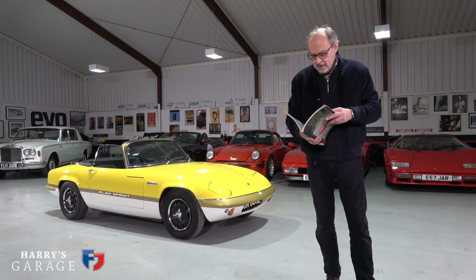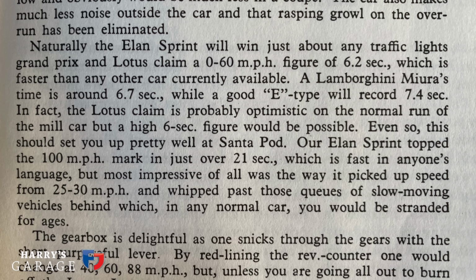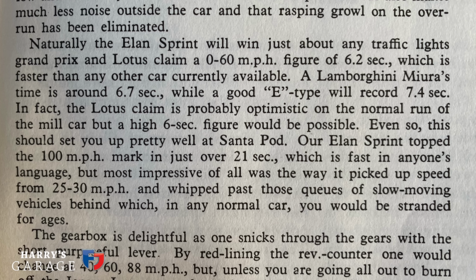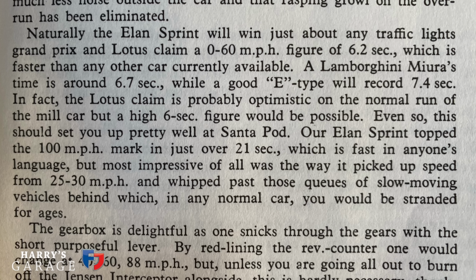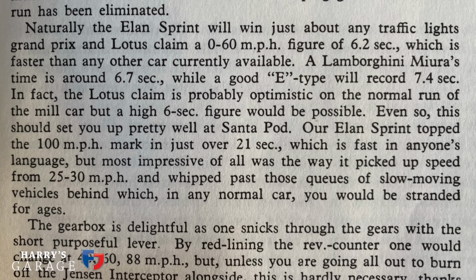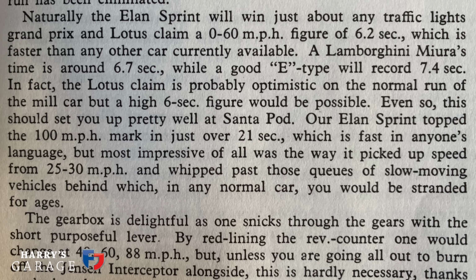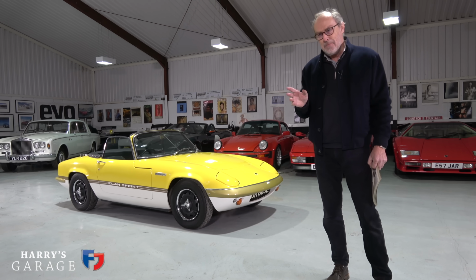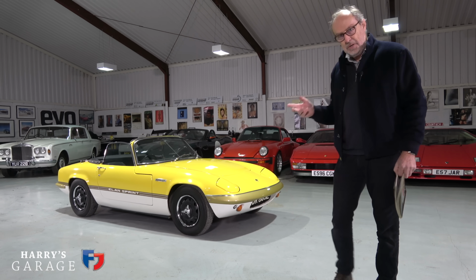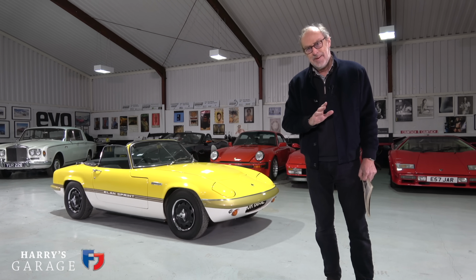But I just thought I'd dig out a road test. This is Motorsport's road test of the Lotus Elan Sprint, just to put this car in context when it came out. Naturally, the Elan Sprint will win just about any traffic light Grand Prix. And Lotus claim a 0 to 60 time of 6.2 seconds, which is faster than any other car currently available. A Lamborghini Miura's time is around 6.7 seconds, while a good E-Type will record 7.4 seconds. Just think of that. This little Lotus Elan Sprint, faster than an E-Type, faster than a Lamborghini Miura to 60 miles an hour. Let's go and have a closer look.